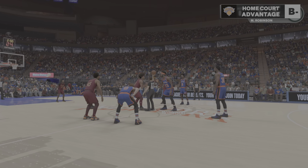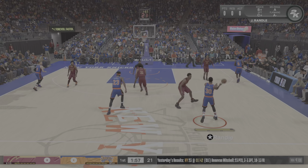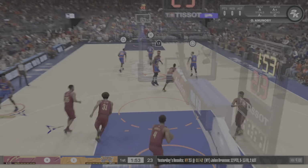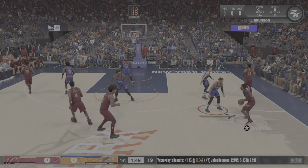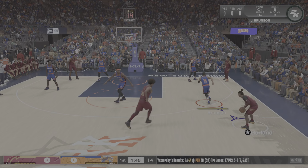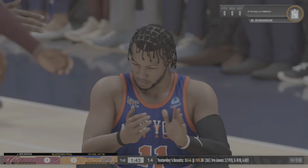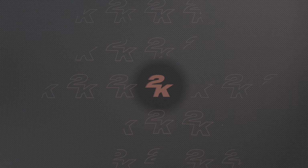What exactly are they working on at this point? Well, one of the things you're working out is to find out if your scheme fits your personnel. If so, how do you build on that? And then how do you distribute the minutes to the guys who are going to play those roles on your team? Look at Cleveland's starting group, and there are two big men out there, Mobley and Allen. The wing set for him, Mitchell and Okoro. And it's Garland in at the point.